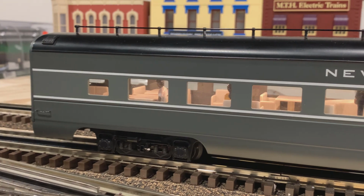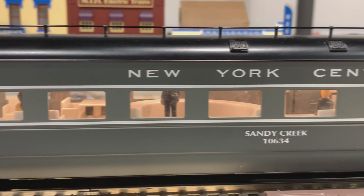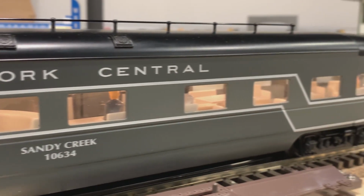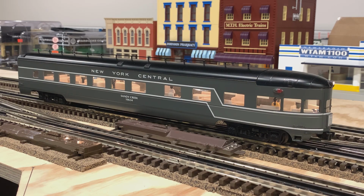Finally, we have what I think is the best car in the set, the observation car. Inside you'll find seats, tables, and even a bar and bartender. I think this is the car I'd be hanging out in if I were on this train. On the outside, I love the zigzag white stripe shifting down the side, and I also love the iron rail detail running down the center of the roof.